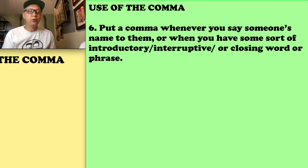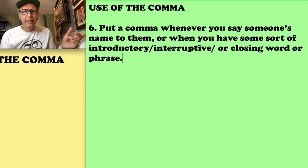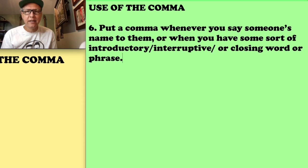All right, number 6, you put a comma whenever you say someone's name to them, or when you have some sort of introductory or interruptive or closing word or phrase somewhere at the beginning, middle, or end of your sentence. So let's look at using someone's name first.